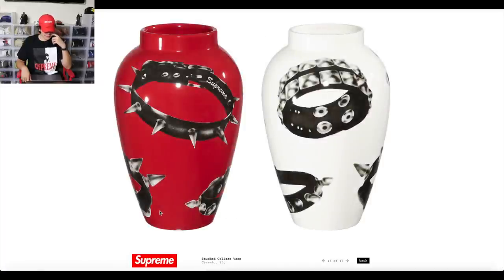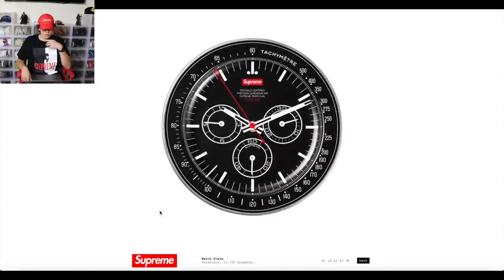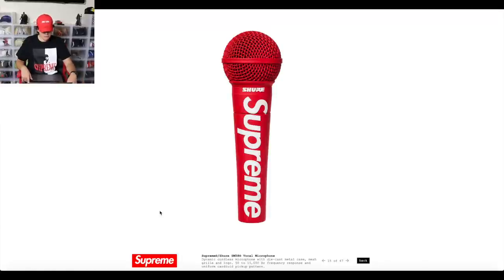I don't really like that. I don't know what I'm going to use that vase for, so it's kind of over. Watch plate looks cool. Does it actually work, though? No, it's just porcelain. It's a plate. Don't need that. Supreme Shure Mic.